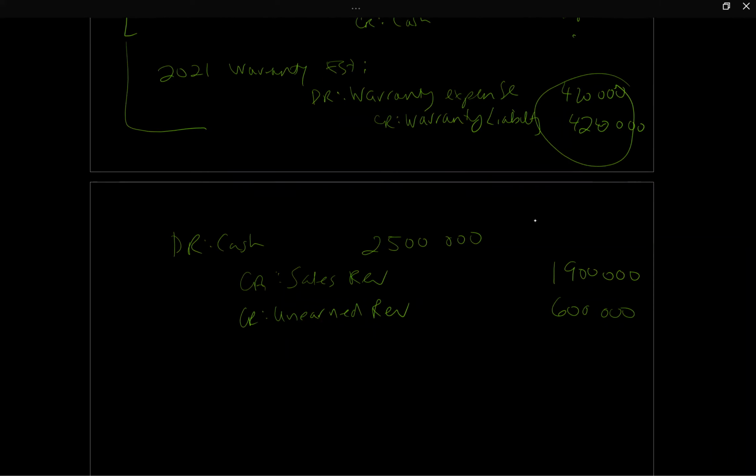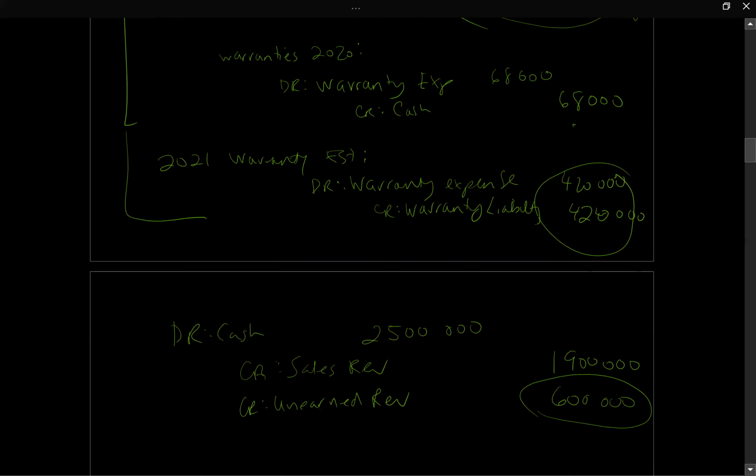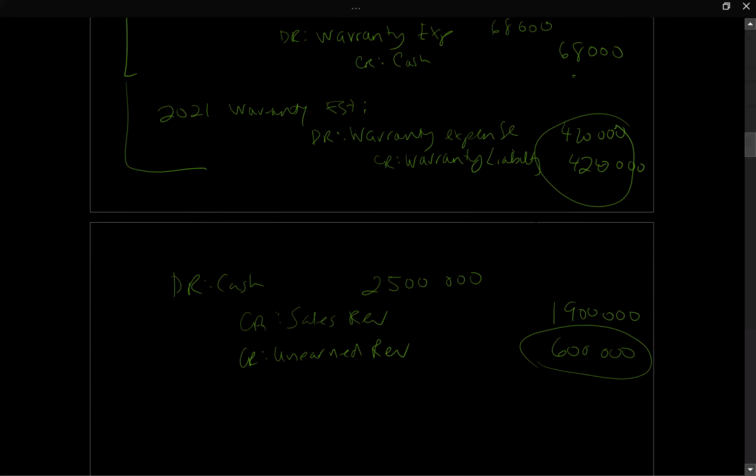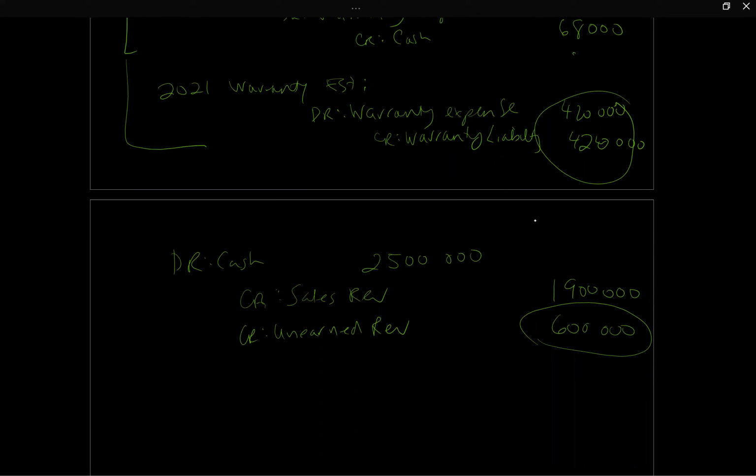And why is that? It's because now we're saying that the warranty actually has a balance. This is what the warranty is worth. In this situation, we were saying the warranty wasn't worth anything specifically. We knew that we would have a cost associated with it, but that the goods were worth the 2.5 million. Here we're saying, well, the goods are actually only worth 1.9 because we've increased the price because there's a warranty included with it. So that's why this entry is different.